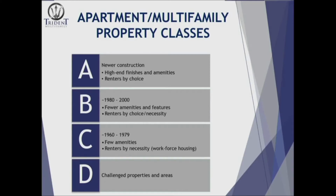They typically like to rent these types of properties because it's in a specific location within the town that they're living in, maybe close to specific job centers. But these are mostly renters by choice, not by necessity. When you get into Class B, a little older, 1980 to 2000, a little bit more dated communities, fewer amenities, and these are a combination of both renters by choice and by necessity.